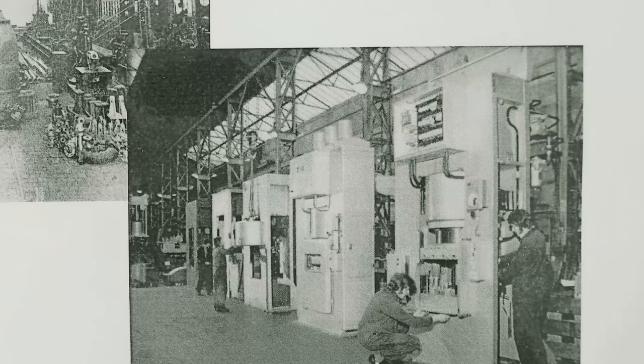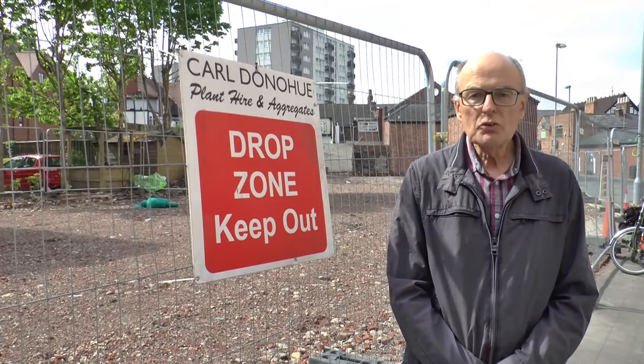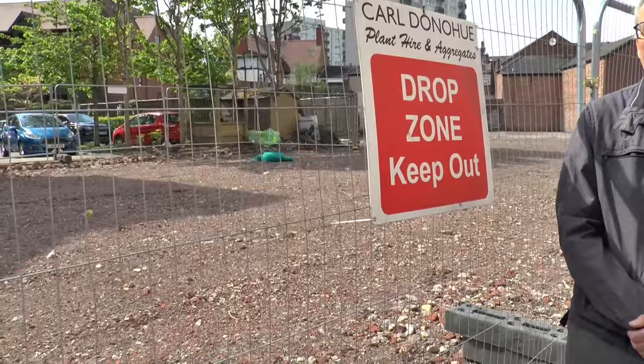The site on this side of the street is now occupied by a modern apartment block. On the other side of the street, it's sad to see that the last remaining building of the Hydraulic has recently been demolished. Although not a significant building in its own right, it was a tangible reminder, now lost, of a great Chester company.